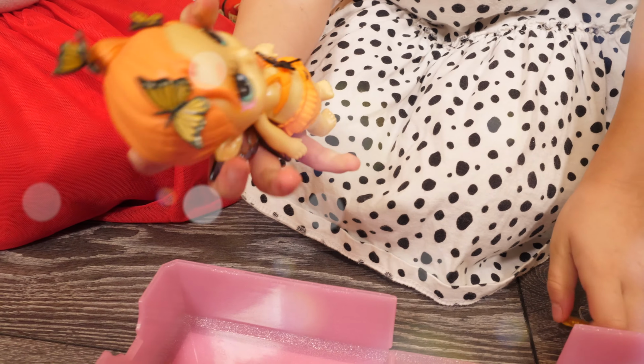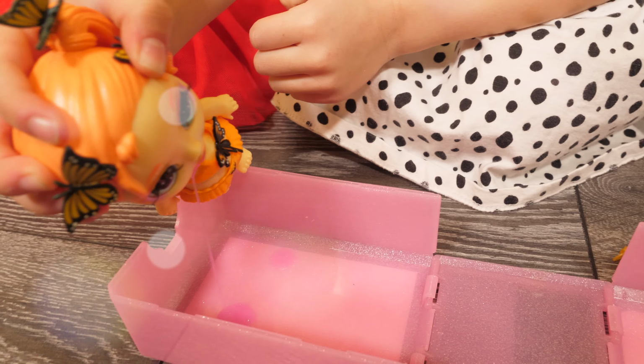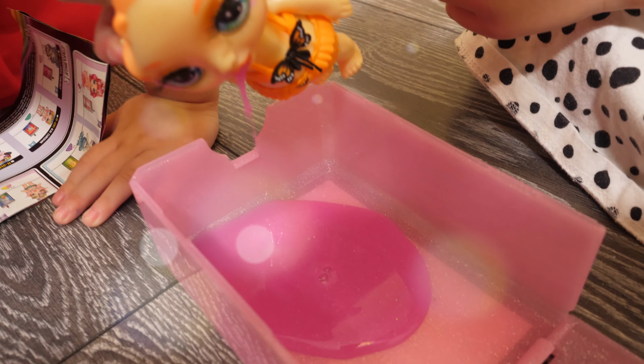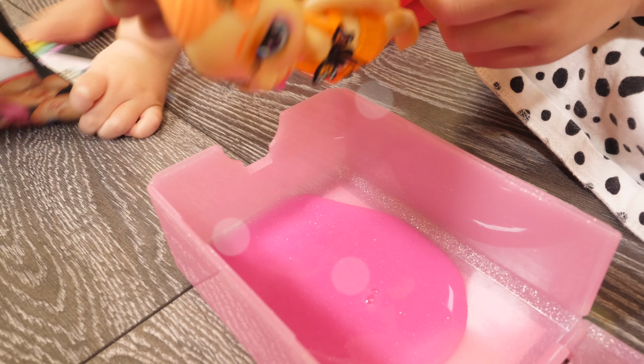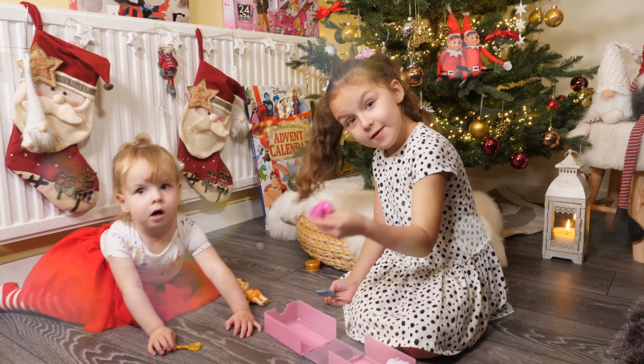And then put it in the tray. Oh my god, that's yucky. What is that? That doesn't look like slime. Are you done spitting out your slime? That doesn't look like slime. Now the slime is done.